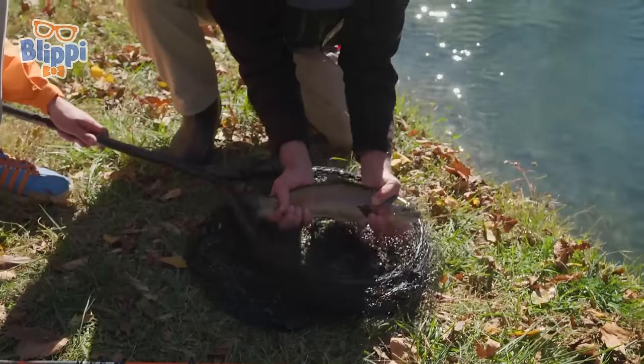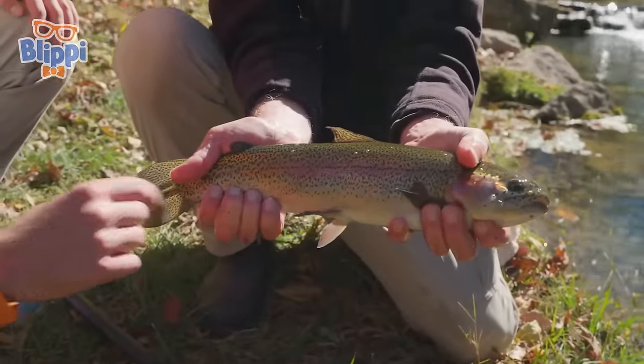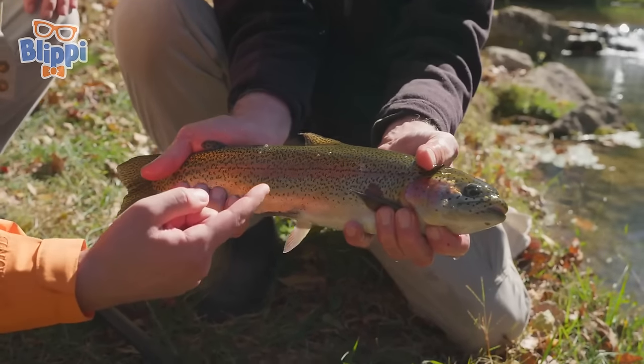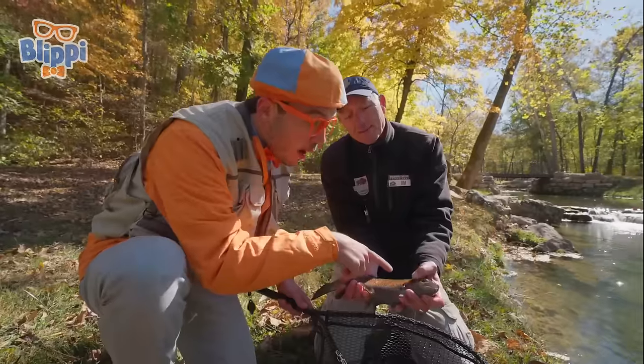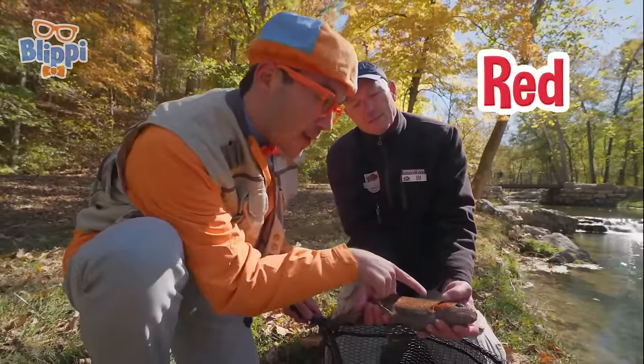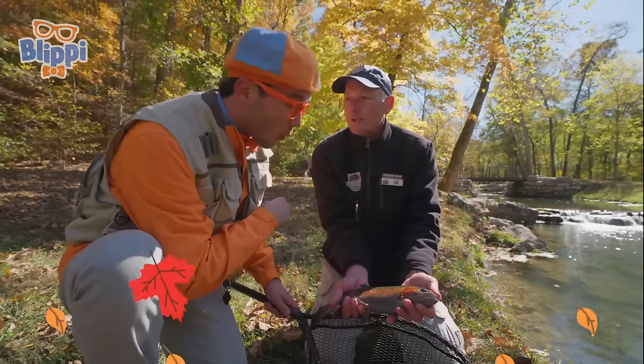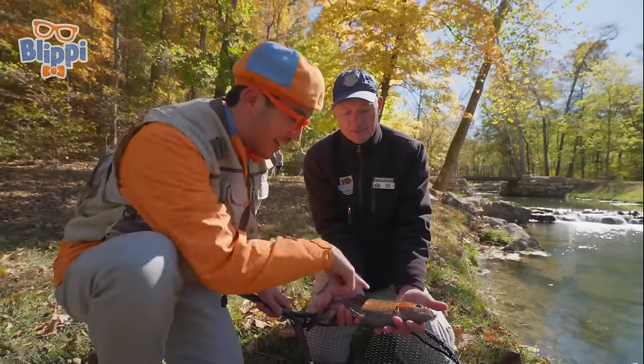There we go. Whoa, look at him. Yeah, look, it's the fish's tail. And whoa, what are those right here? That's called his gill plate. Wow. And it's a male. Whoa, it's so colorful. See that red gill plate? They get like that in the fall when they're spawning. The males get really colorful. Whoa, and look, it has a lot of spots.